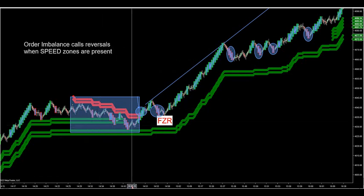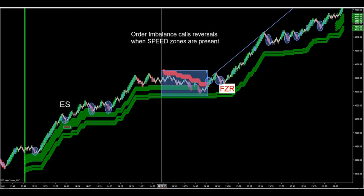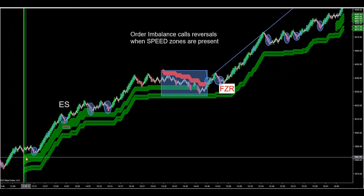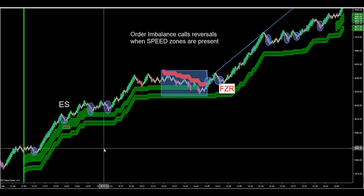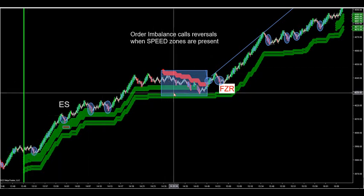So this is called a consolidation period. So this is how you've got to read this chart. It started out with all green, showing that there are major buy imbalances coming. There's your buy imbalance, buy imbalance, buy imbalance, buy. Once red gets over top of green, it tells you the market is in a consolidation period.